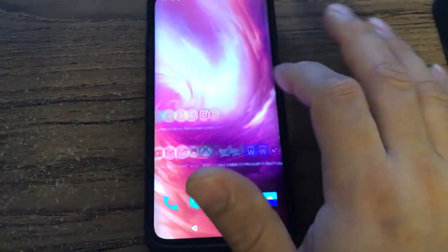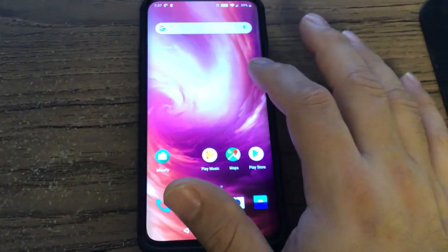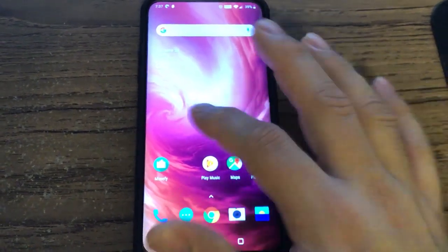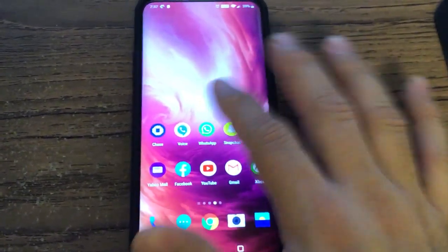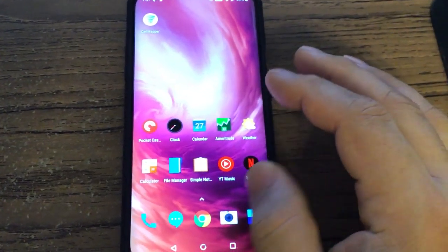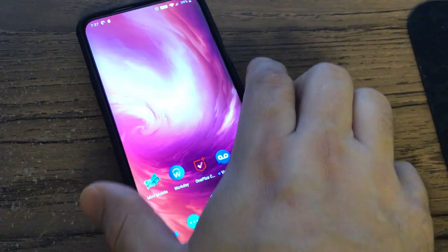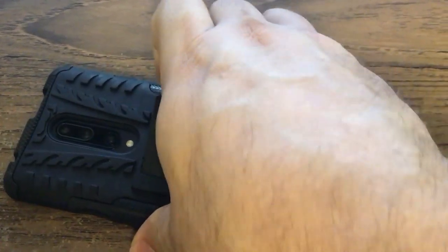The scrolling is so smooth with this guy. I mean, it's so fast. 12 gigabytes RAM. So nice. So pretty. The screen is beautiful. Like, this video is not even going to come close to doing justice to how beautiful the screen is. I promise you that. There's the triple camera setup, if you give a crap about that.